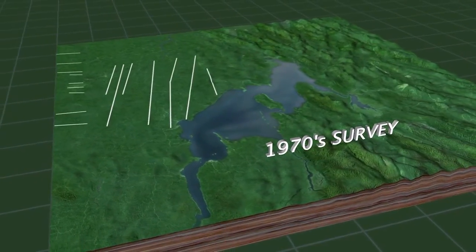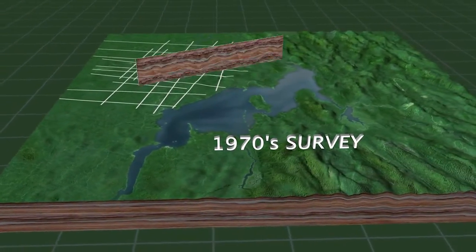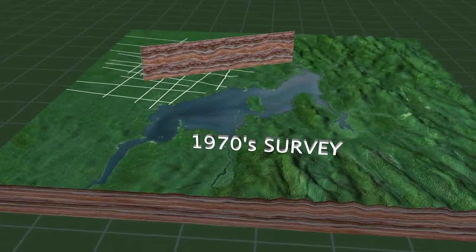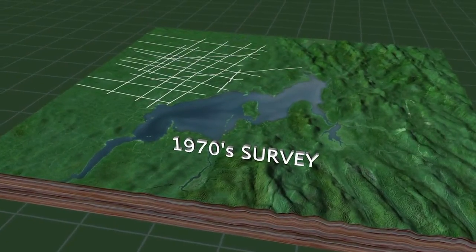Udan Emas was explored in the 1970s, but the surveys only targeted relatively young, shallow limestone formations. The wells were dry. But Chris Energy believes that the real prize lies much deeper.